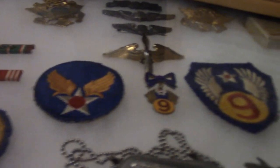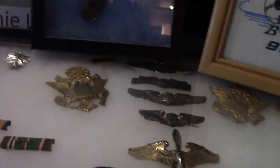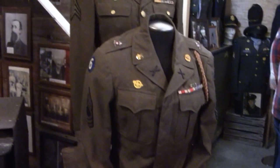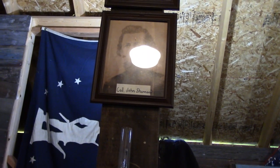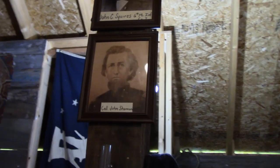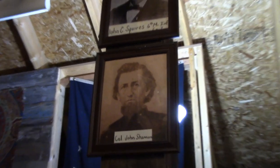Must be all his medals. Oh, reality. Yeah. I love that, man. Look at the old uniform there. Oh my God. Look at that old picture there. Colonel John Shannon. There you go. One on his face. Look at that.